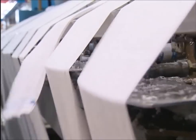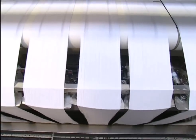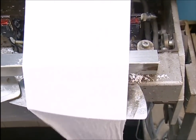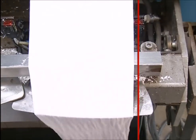Next, they will be fitted to this device. It's vital for one important reason. It makes sure the towel isn't twisted, which would jam the machines. Using an imaginary line seen here in red, a computer watches the towel as it passes. If the towel crosses this line, the device tugs a bit, which straightens it out, helping to avoid unwanted jams.